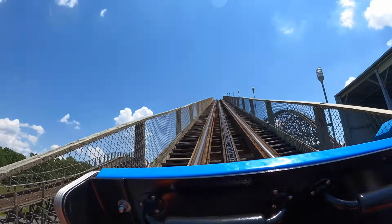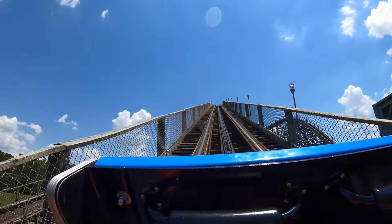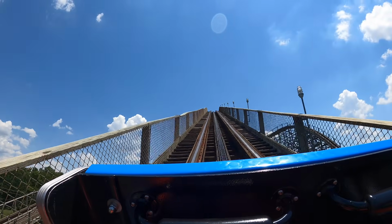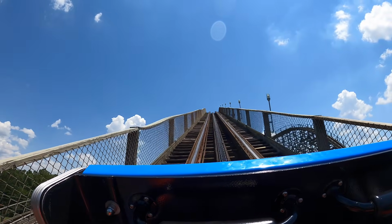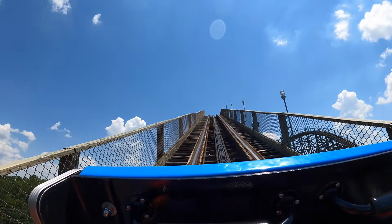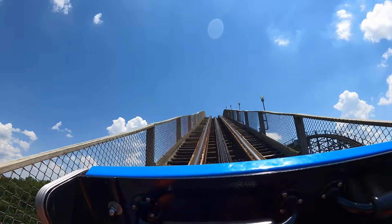Up the lift hill for Hurler. I have to say, like, the lack of lines today has been a real treat after going to a bunch of Cedar Fair parks recently that have just been swarmed, especially Cedar Point, oh my god. But even Kings Island and Canada's Wonderland were packed. It's really a nice change of pace. I'm not sure why, the weather's beautiful today.